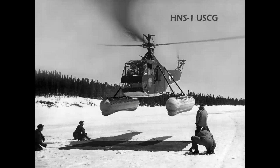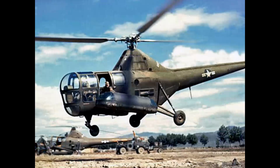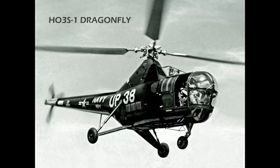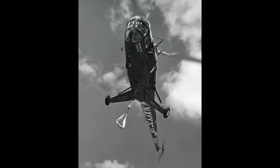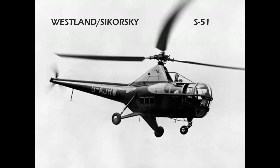Here we see the Coast Guard version, the HNS-1, evaluating float operations. A larger tandem 2-seat helicopter developed for the Army, the R5. This became the H5, which was used in the Korean War. And for the Navy, the HO-3S Dragonfly. The Dragonfly was used by aircraft carriers for rescue operations, and this would be the view of a downed airman in the water just about to be picked up on the hoist. What does it say up there by the door? Oh, remove chute. Yeah, weight was critical in this machine. And the civilian version, the S-51, was built here in the U.S. and by Westland in Great Britain.